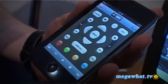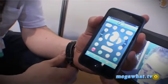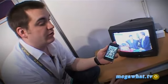Not content with trying to take over the smartphone world, Apple looks like it's going to try and take over the remote control world as well. Airremote, a company that's showing off a pretty cool technology. Basically, it's turning the iPhone or iPod Touch into a remote control for your Skybox or television.